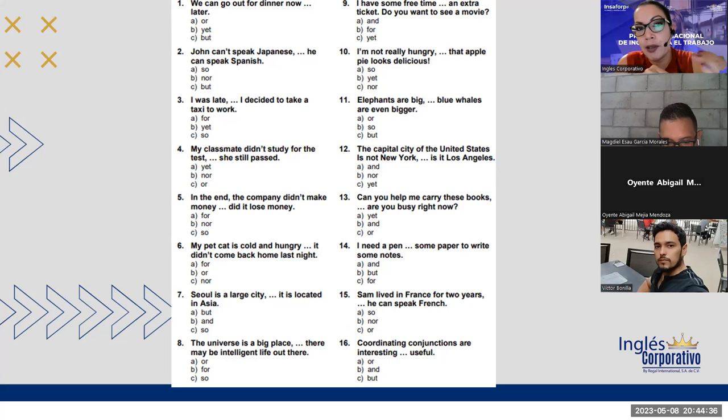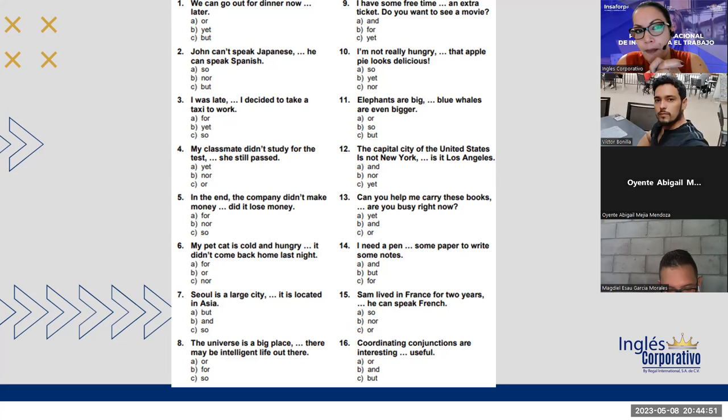Y tiene luego later, y donde están los puntos debería de ir una coordinated, que puede ser or, yet, or but. ¿Cuál creen que va ahí? A, B, or C. I think C. No, no. We can go out for dinner now, later. Or. Letter A, ajá, es porque es or, es como para elegir, ¿verdad? Donde hay que tomar una decisión de una elección. Podemos ir ahora o más tarde. So yes, it's letter A.